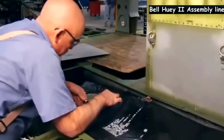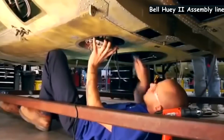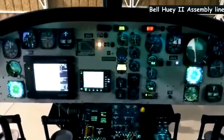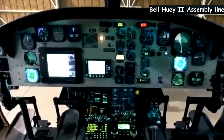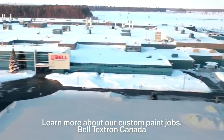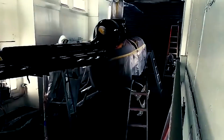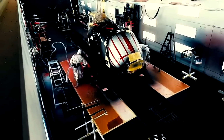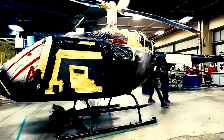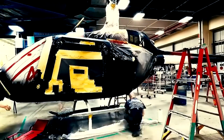This company has several factories and facilities located around the world that produce a range of helicopters for civilian and military use. One of Bell's main production facilities is located in Fort Worth, Texas, USA. This facility is responsible for the production of the Bell 505 Jet Ranger X, Bell 525 Relentless, and Bell V280 Valor. The Fort Worth facility also includes a customer delivery center, which allows customers to take delivery of their new Bell helicopters directly from the factory.